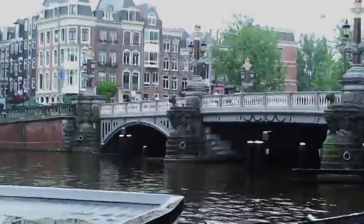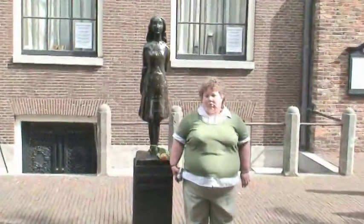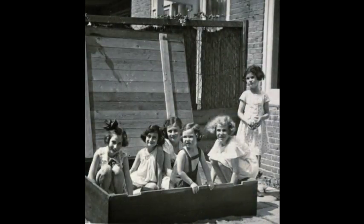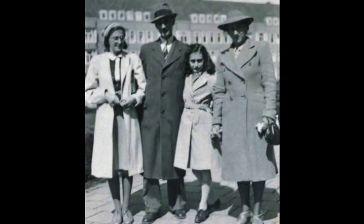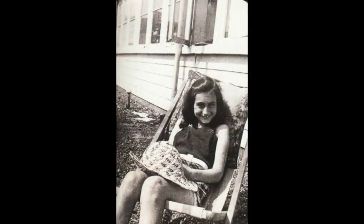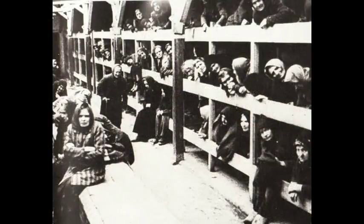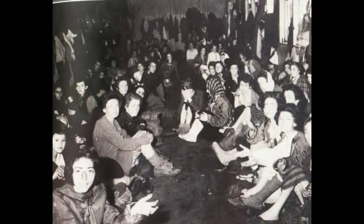Our first stop will be to visit the house of a young lady that we have been very interested in seeing. No, not the one on the right, the one on the left, Anne Frank. Anne Frank grew up just before World War II and during World War II as a Jewish girl. Her family fled several times from the Germans before settling in Amsterdam, where her father had a factory. They hid out for a while and then were captured and sent to the concentration camps, where they all eventually died except for Otto, the father.